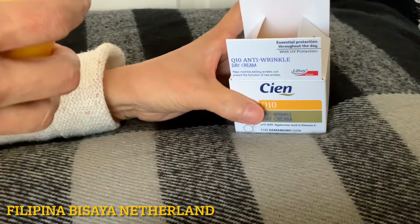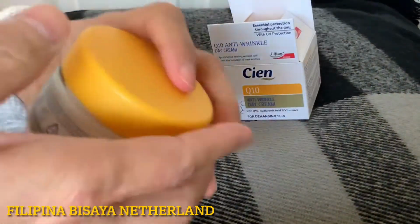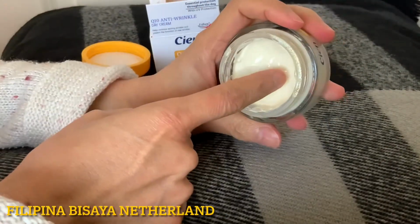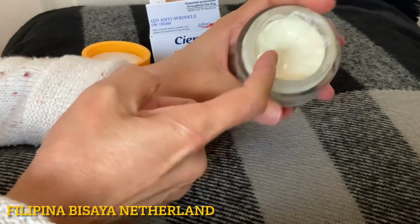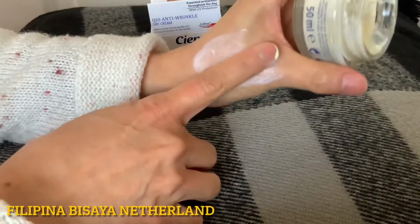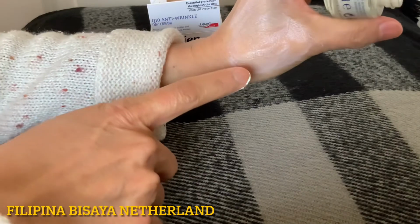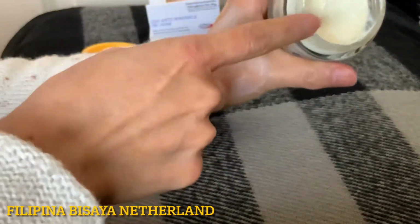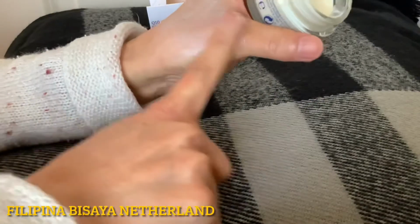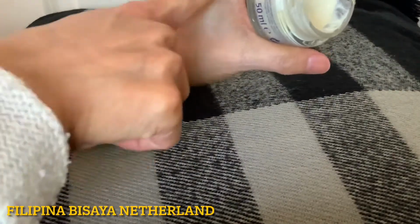So first you have to cleanse your face and neck, and then kunti lang siya, and then massage it with your face gently. The whole face. Kunti lang talaga kasi kung tingnan ninyo. So, kunti lang, hindi ito madaling maubos. Kasi kunti lang i-spread mo siya. At saka pwede ka nang mag-ano sa kahit nandoon ka sa araw, okay lang kasi may UV protection siya eh.